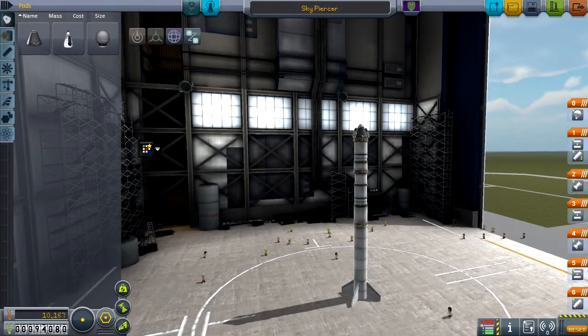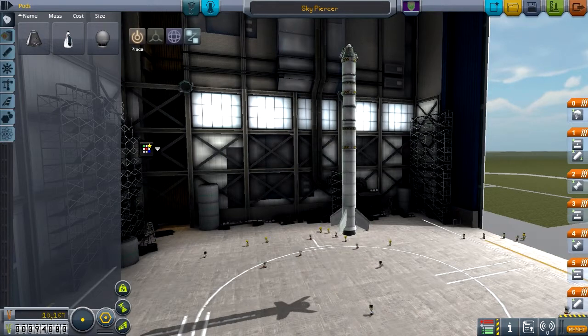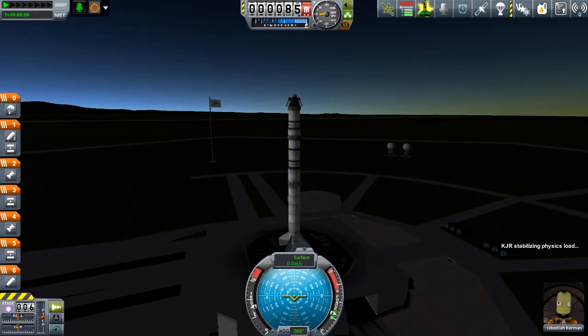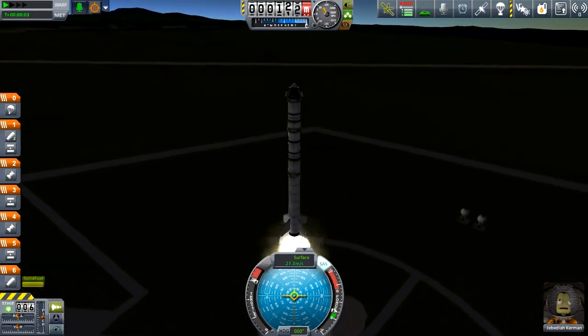Okay, so when things go horribly wrong like that, you gotta pay attention to what your rocket's like. In this case, our rocket was through the ground. I think that might have made it so that the engine was through the ground on the launch pad. Let's try this again. Okay, are we gonna have the same problem? Hopefully not. 3, 2, 1, launch. There we go. We launched.